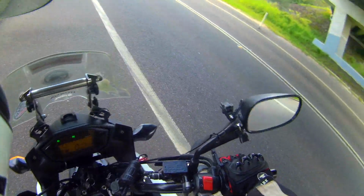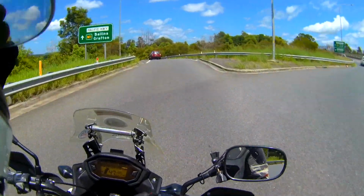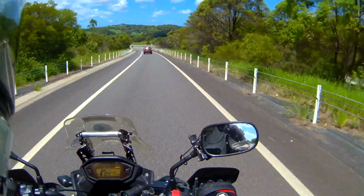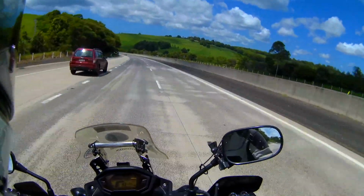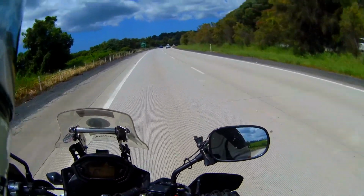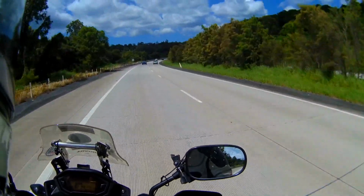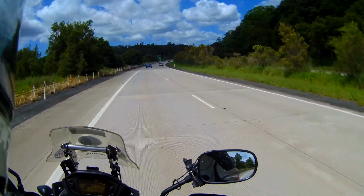Alright, let's change it to the middle position leaning back now. Slightly cleaner air, a little bit more wind to the body. Yeah, that's not too bad. The buffeting noise is reduced a fair bit. Can feel the air going into the vents in my jacket, on my chest. Yeah, not too bad.